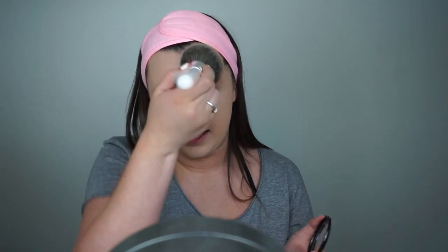Alright, so I'm going to be going in with the JH01 big fluffy brush and just kind of put that all over the face. Okay, so it set the face really good. I hate whenever your foundation still feels sticky after you put powder on it. This one does not do that, so I really like that.